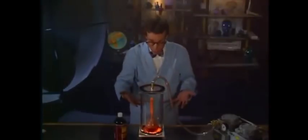That's why astronaut spacesuits and spaceships have to be airtight, or human bodies wouldn't work. Look at that. This would be like your blood in space, and it would be boiling in the vacuum of space.